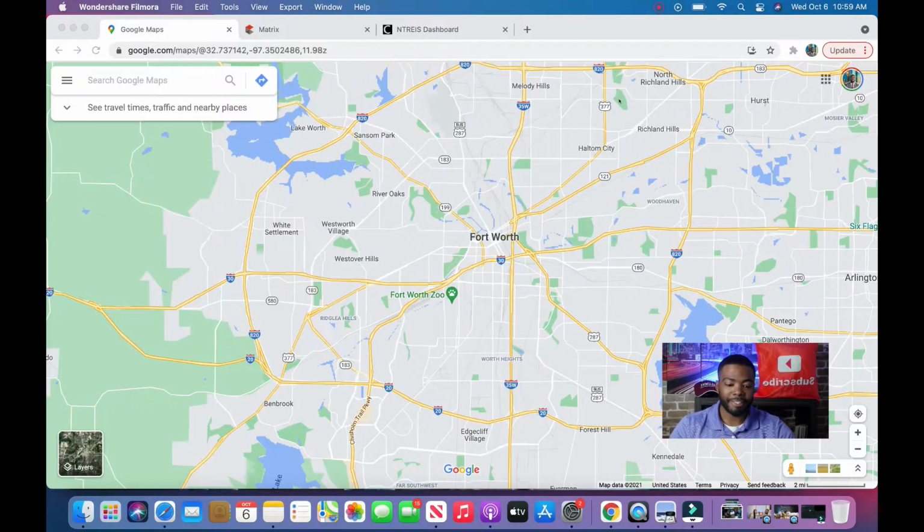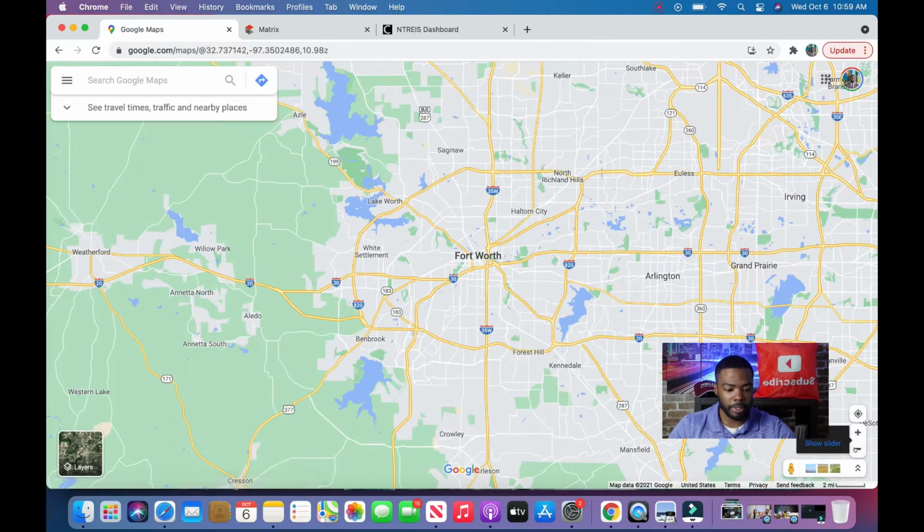So all right, y'all, right now we are looking at the map of Fort Worth, Texas, and like I said earlier, I'm going to be letting you know everything you need to know about what it's like living in Fort Worth, Texas. So this is a whole map of Fort Worth. I'm going to first briefly go over the highways and the byways, because that's the most important. Fort Worth has a ton of highways, but not as many as Dallas. So let me just zoom out of this map real quick.